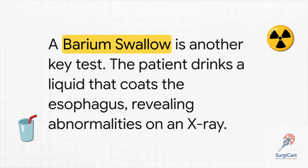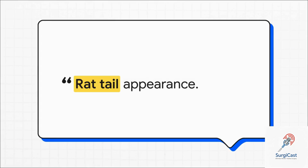But that's not the only tool in the toolbox. There's also this really interesting imaging test called a barium swallow. You drink this chalky liquid and it coats the inside of your esophagus so it shows up really clearly on an X-ray. It's a great way to see any strange shapes or blockages. And this is where we get another one of those medical terms that's just so descriptive. When there's a tumor, the esophagus often narrows down to this very specific shape on the X-ray, and doctors literally call it a rat tail appearance. It's a huge red flag that points directly to a tumor.